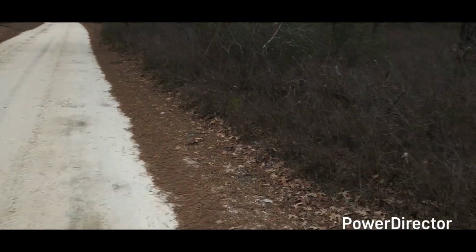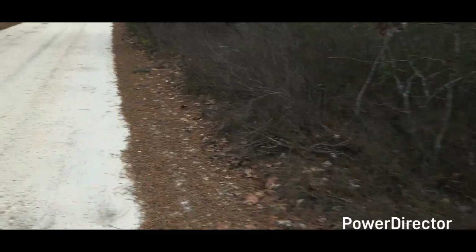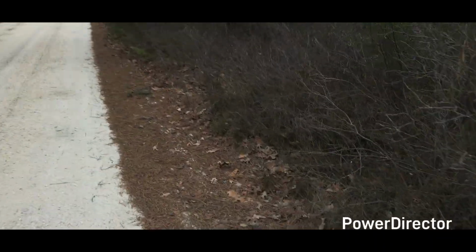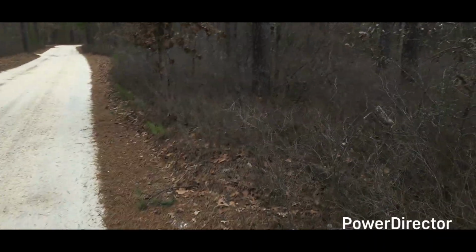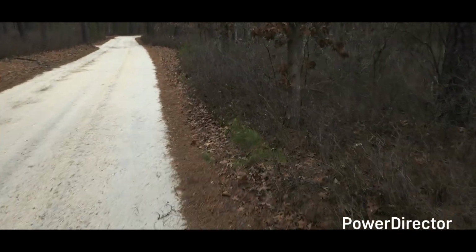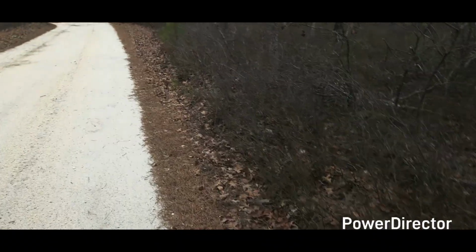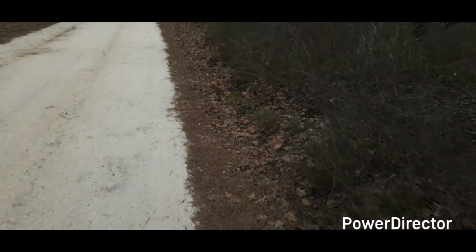So right now we are on Godfrey Bridge Road heading towards Hawkins Bridge Road, which will take us to campground and other areas. Much like I said, this is kind of what most of the Pine Barrens is.